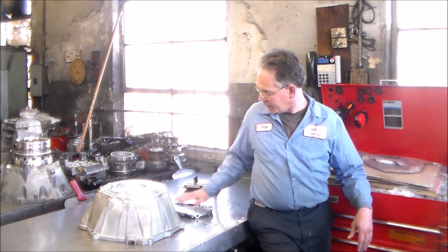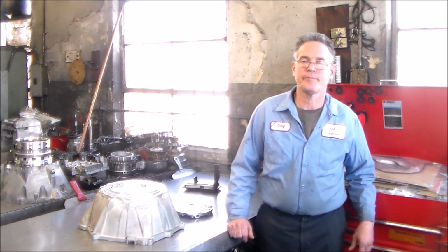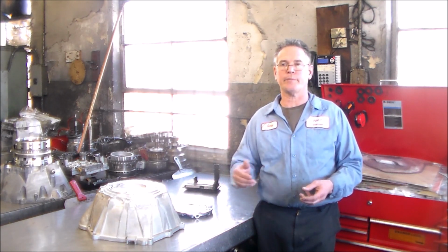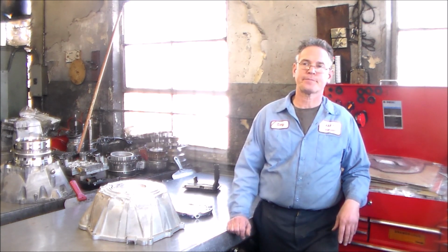I open it up. It looks good. It's nice and smooth in here, and the surfaces are nice and smooth. So I clean it up, do the bushings, do seals, put the transmission back together. Of course, every time I do a 6L80, I do a new TechUp, program it, and send the guy on his way. It's working nice when it left here.